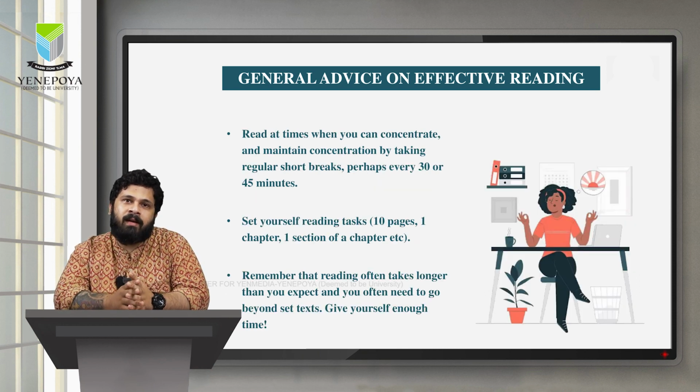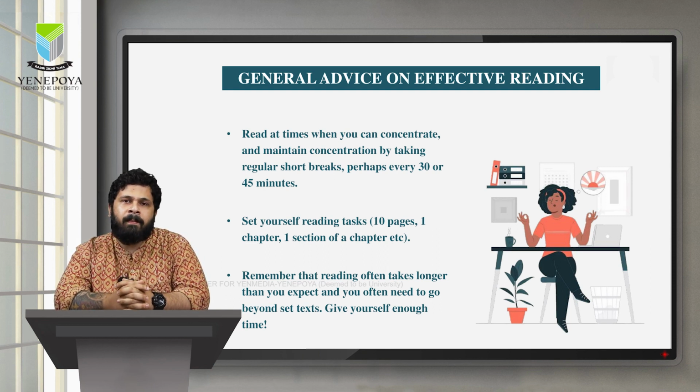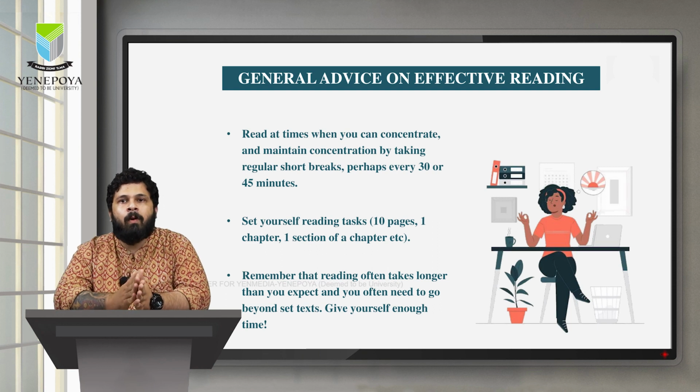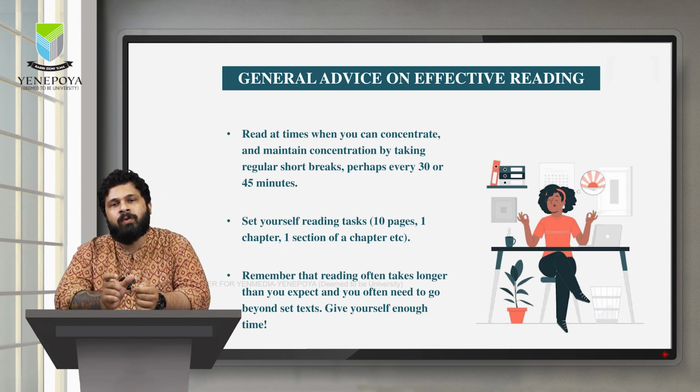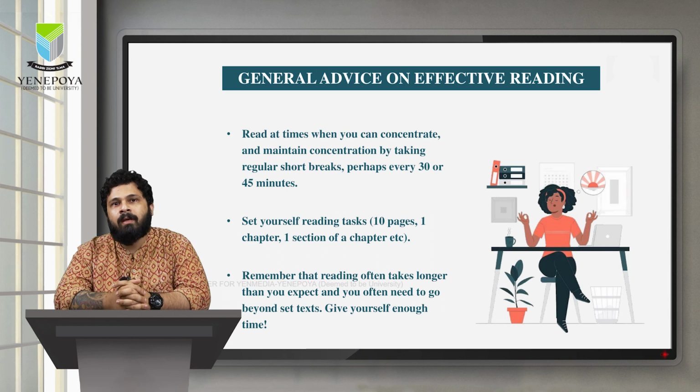The next point is, read at times when you can concentrate, and maintain concentration by taking regular short breaks, perhaps every 30 or 45 minutes. Also, there is something called the Pomodoro technique. What happens here is, for example, you read for about 20 minutes, then you take a 5-minute break, then again you read for 20 minutes, then a 5-minute break. So you can do about 4 to 5 Pomodoros, right?